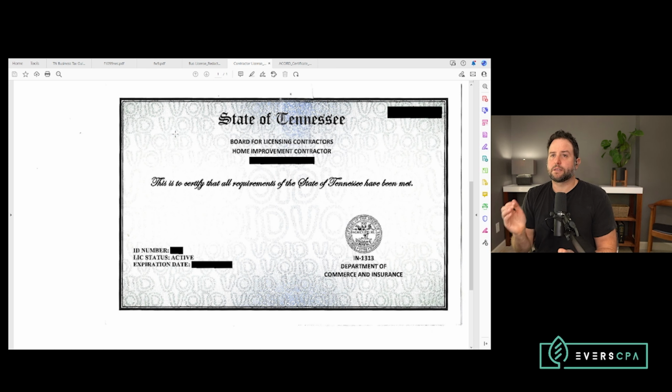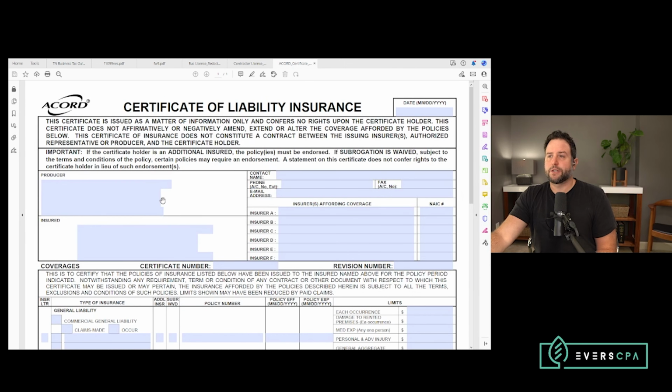Great, enough about that. So we've gone over the 1099, the W-9 from the subcontractor, the business license or contractor's license from the subcontractor. And last up is the COI, or the Certificate of Insurance. This is the industry standard form. Again, when you see these, you may glaze over because you see so many of them. But it's really important to check out a couple of things, some things I see missed quite frequently.